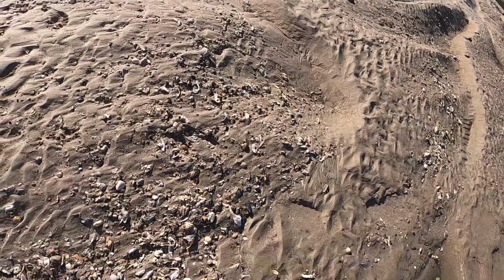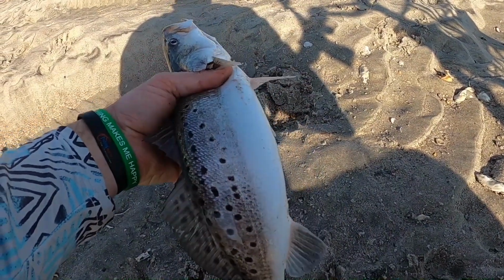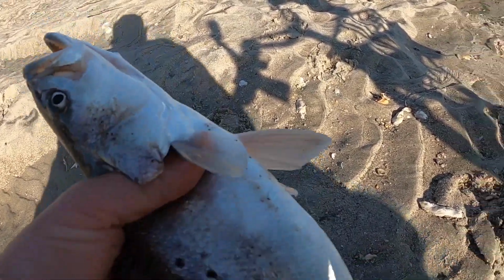Look at the teeth on that trout, guys. See those right there? You definitely don't want to reach into speckled trout's mouths to try to get the hook out, because they will get you. Got some teeth.